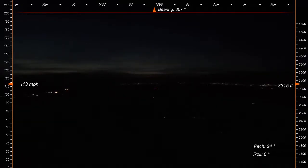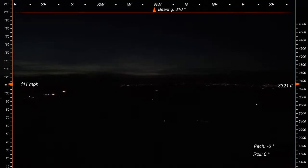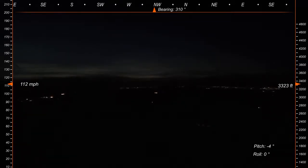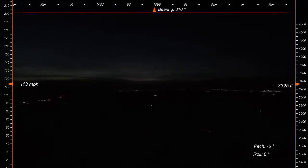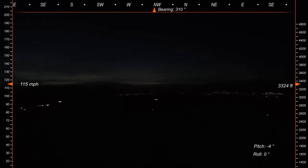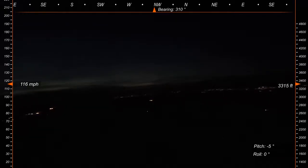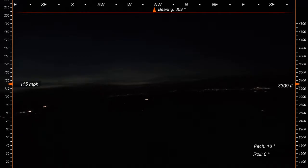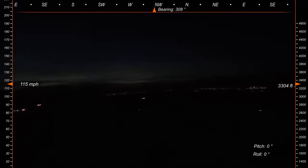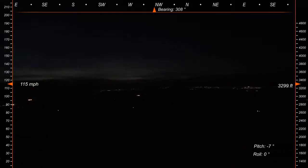Alright, so information's Hotel. Greensboro Airport information Hotel 2354 Zulu. Wind 230 at 4. Visibility 10. 25,000 standard. Temperature 19. Dew point minus 6. Altimeter 3006. Visual approach 23 right, 23 left in use. Departing runway 23 right, runway 23 left.